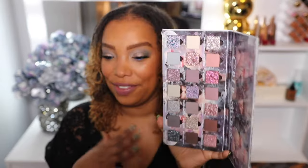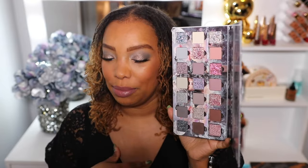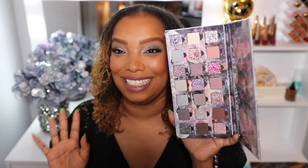It's really great. I feel like the palette is very well balanced. The multi-chromes are beautiful. The look I was able to create with this is really nice. You can take it from day to night. You're going to get a lot of sparkle factor, which I tend to still love.